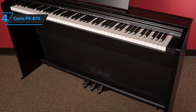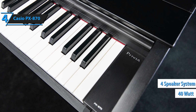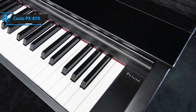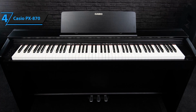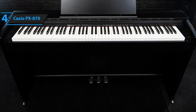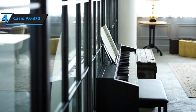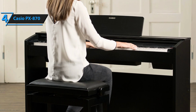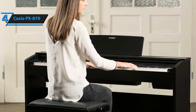What sets the PX870 apart is its robust internal stereo system, equipped with a 40-watt 4-speaker setup. In comparison, many digital pianos priced under $1,200 offer only up to 20 watts of power, often through just 2 speakers. The PX870's superior sound system delivers a fuller, more immersive piano sound, enhancing the overall playing experience. An innovative aspect of the PX870 is its sound projection ports. These are strategically placed on the piano's top, allowing the sound to emanate not just from beneath the keyboard, but also above it. This design ensures a more uniform sound distribution, offering the player a clearer, more vibrant auditory experience.